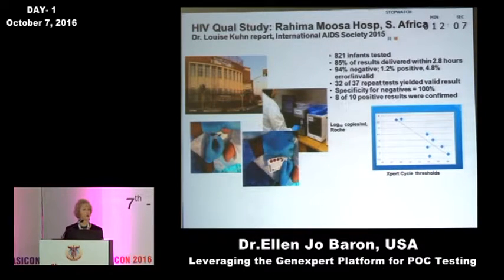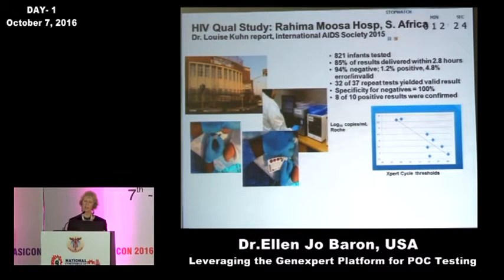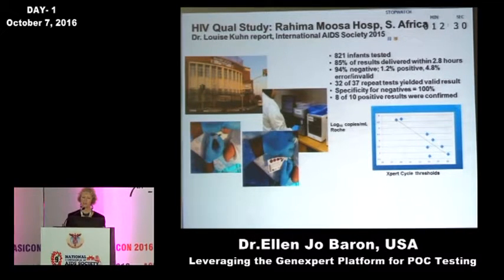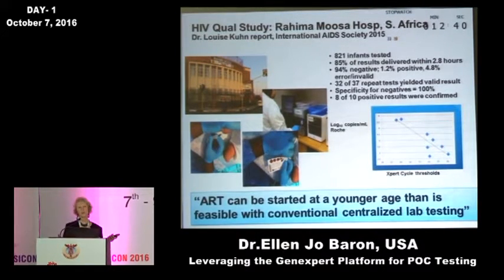So the HIV qual study was presented by Dr. Louise Kuhn at the International AIDS Society, looking at infants being tested. 85% of results were delivered in less than 3 hours. Most were negative, but a few were positive. She had 4.8% errors or invalids, but almost all of them on repeat test yielded a valid result. Specificity for negatives, 100%, and 8 of 10 positive results were confirmed. We're not sure about the other 2 that were not confirmed. The conclusion of her study was that ART can be started at a younger age than is feasible with conventional centralized laboratory testing.